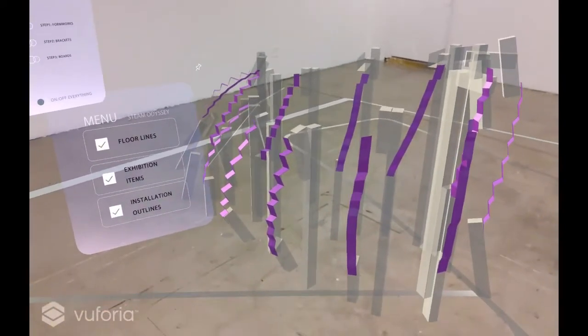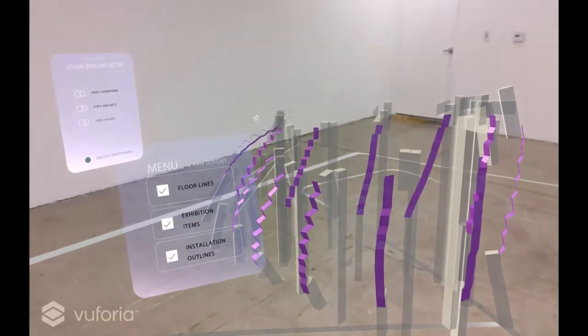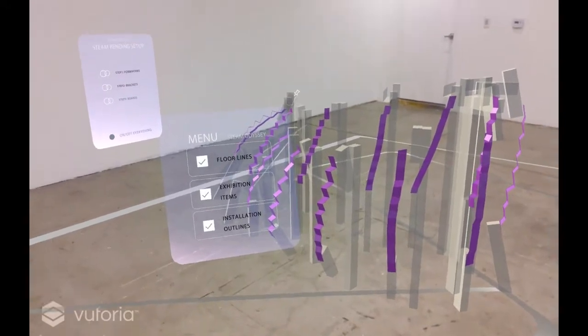And on the right, you will see the formwork that we use to bend our steamed timber boards. You can click the buttons to show and hide different elements.